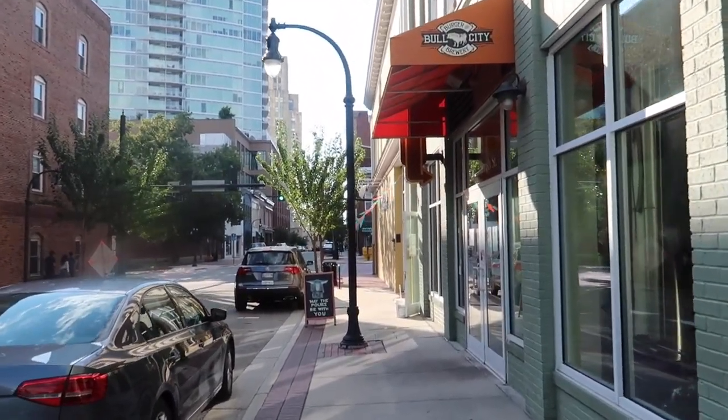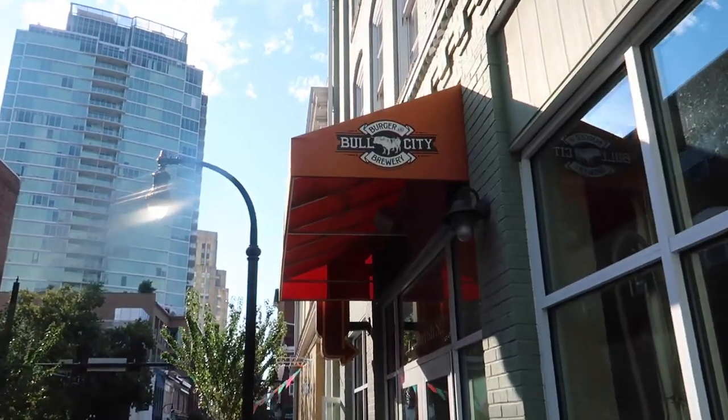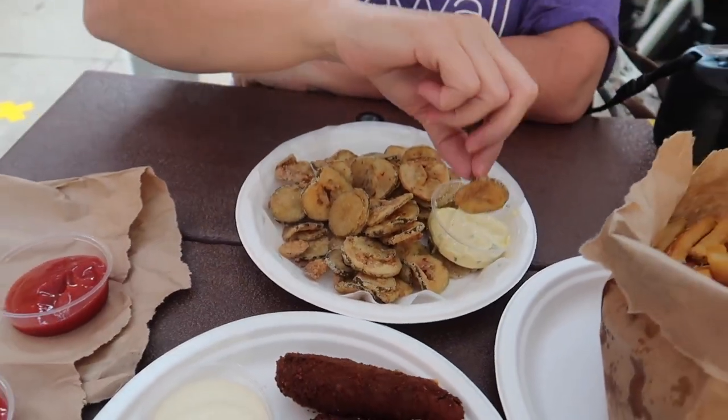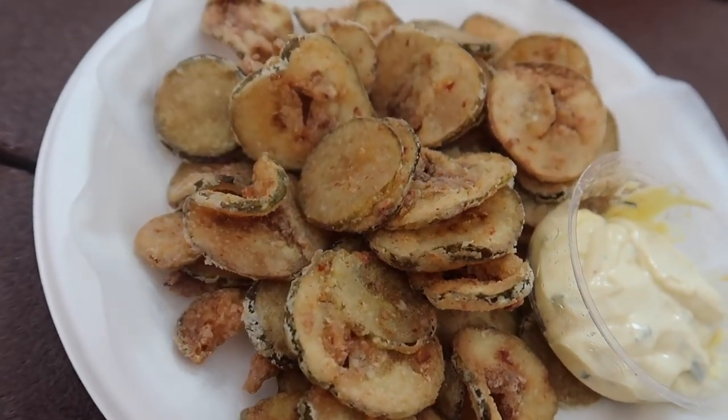After we had thoroughly worn ourselves out, it was time for dinner at Bull City Burgers. Only their outdoor seating was open because, you know, do I even need to say it? So you'd mask up, place your order, and chill out at your table, with or without a mask, as you waited for your food. We weren't sure what we were feeling, so we ordered three appetizers.